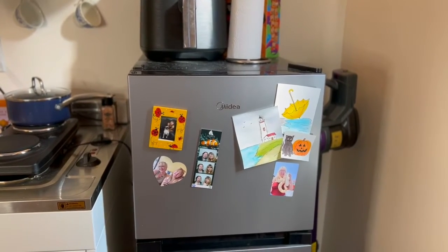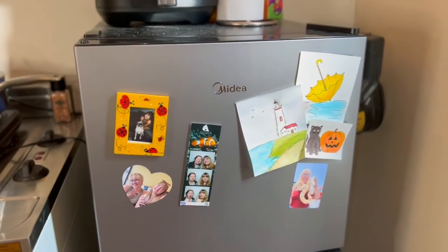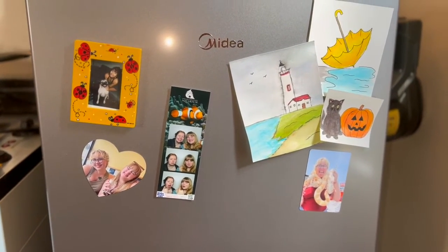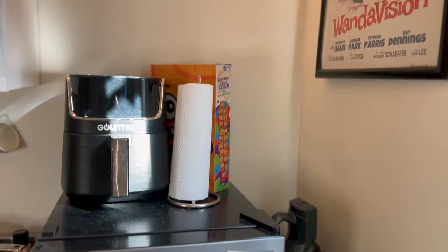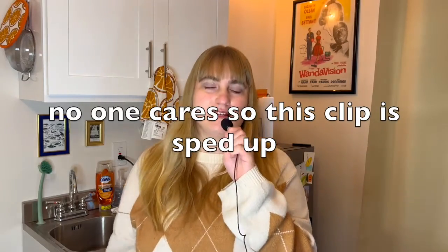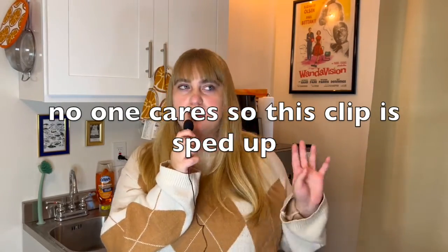On my biggest mini fridge, I have a little collection of magnets and pictures that I painted. And then up above that, I have my WandaVision poster that's framed. I also have one of my mirror balls. Now my mirror balls, this is not its permanent resting place.